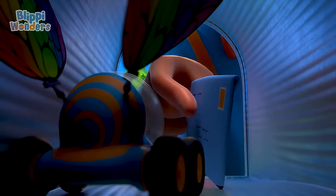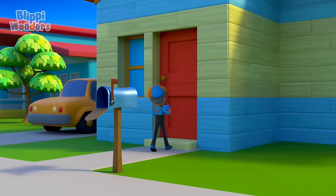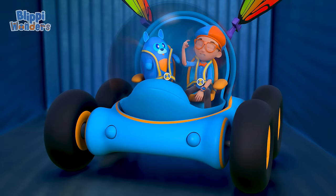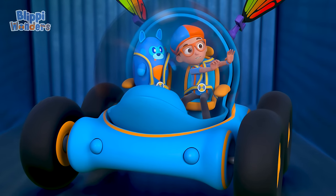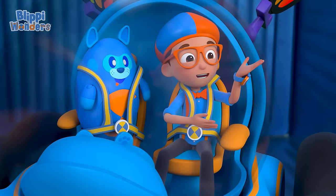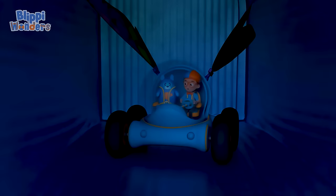What do we got here? A birthday card from Blippi? Hot dog! Aw, he loves it! And I got the answer to my question. A letter gets to where it needs to go by being dropped in a mailbox, transported to the post office, sorted, then delivered by a mail truck. Upload answer, Debo. Woohoo!